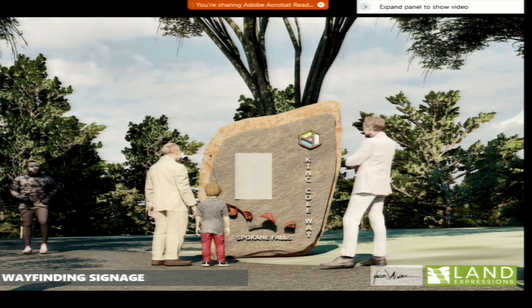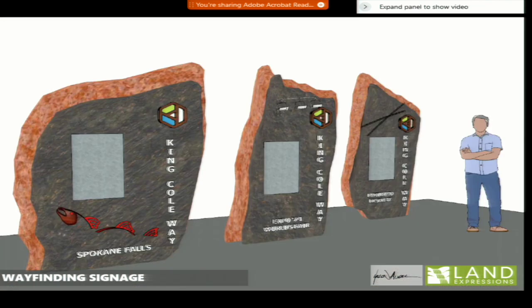And so these are some of the ideas for that wayfinding. Slabs of basalt, and then these are things that we can really highlight what's happening in Spokane and what was happening in Spokane. These are some big signs. I guess you can kind of talk more about some of the wayfinding. Yeah, the wayfinding. We're going to target the Spokane Falls in the story with the Spokane tribe.